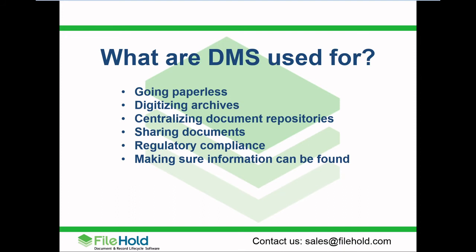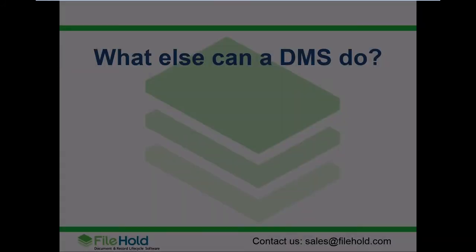It also makes sure that information can be found. This is a key thing that we quite often see, is that people have a digital system, but they're not able to find the content within there. DMS has some great tools to make sure that information can be found whenever it's needed. It also allows for greater document efficiencies, so the ability to share documents, to do workflow on a document, to have them signed off, to make sure that they can be searched for, to create a structured environment. These are all really important things to make sure that your organization is efficiently using your documents.